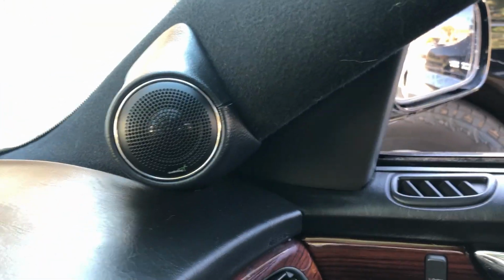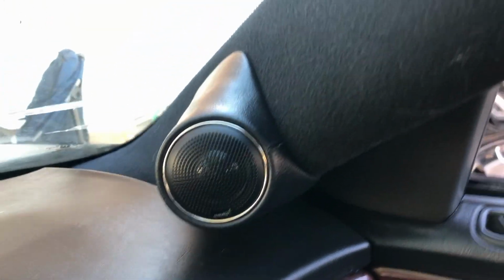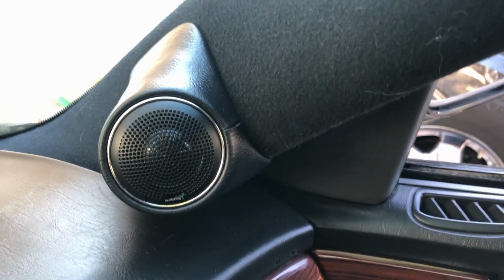These Audio Frog little tweeters are probably my favorite part of the entire installation. Check these out. These are 1.5-inch dome tweeters that Jaime had to make a pod for me to put into my pillar. And then we put in these 6.5s down here. So my entire system consists of these tweeters, 6.5s, and then I got 6.5 components, and then I have 2 subs in the back. I'm really impressed by the capabilities of the DSP.